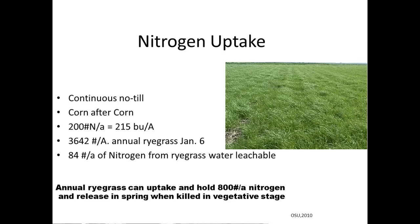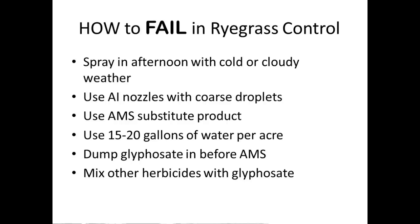Nitrogen uptake. Here's looking at ryegrass on nitrogen uptake. It's one of the best luxury feeders on nitrogen we have. It's deep rooted in the profile. If we've got an issue with nitrogen and tile lines, ryegrass is a preferred species. And I listened to issues on how ryegrass is the worst thing in the world. So we thought we'd tell you basically what we see people doing, and they follow this program very closely. They do everything wrong.